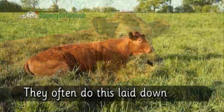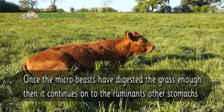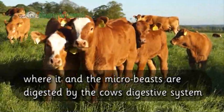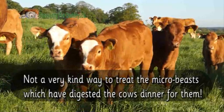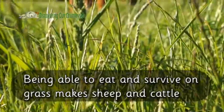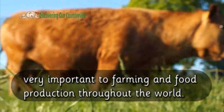Once the microbes have digested the grass enough, then it continues on to the ruminants' other stomachs, where it and the microbes are digested by the cow's digestive system, just like in us. Not a very kind way to treat the microbeasts, which have digested the cow's dinner for them. Being able to eat and survive on grass makes sheep and cattle very important to farming and food production throughout the world.